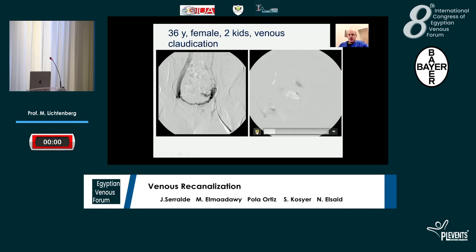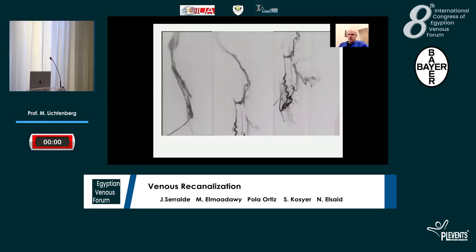As you can see here on the right side, we implanted a long stent. In this particular case, we implanted a Venovo stent and revascularized the iliofemoral outflow tract. But of course, as already mentioned, we have to plan it. The case I just showed you was a very easy case, I would say.